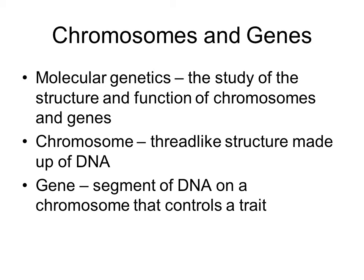In molecular genetics, that's when we talk about the structure and the function of the chromosomes and genes. We already talked about chromosomes. They're like the thread-like structures made up of DNA. And the DNA is actually wrapped around proteins and coils up really tightly into those rod shapes. And then we have already talked about genes a little bit too, but remember, genes are segments of DNA in a chromosome that actually controls a trait.